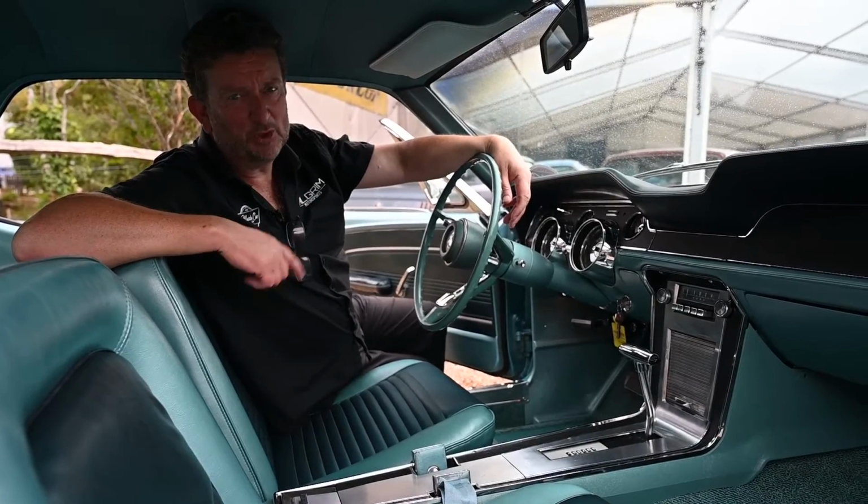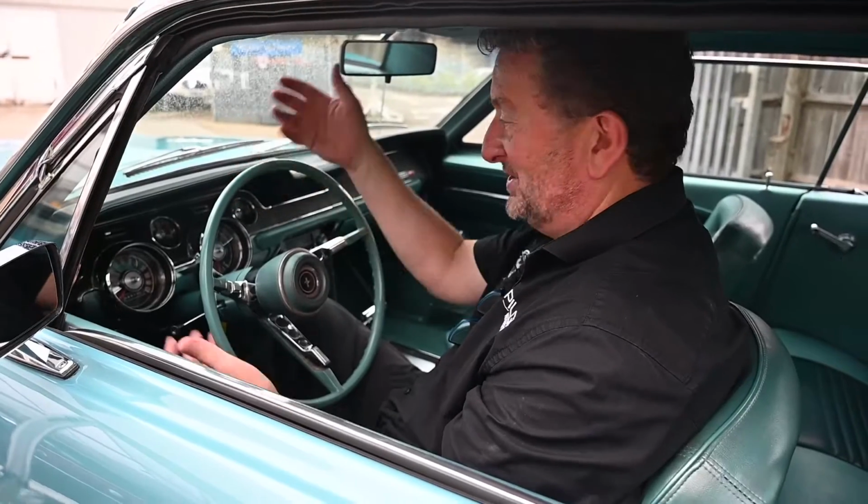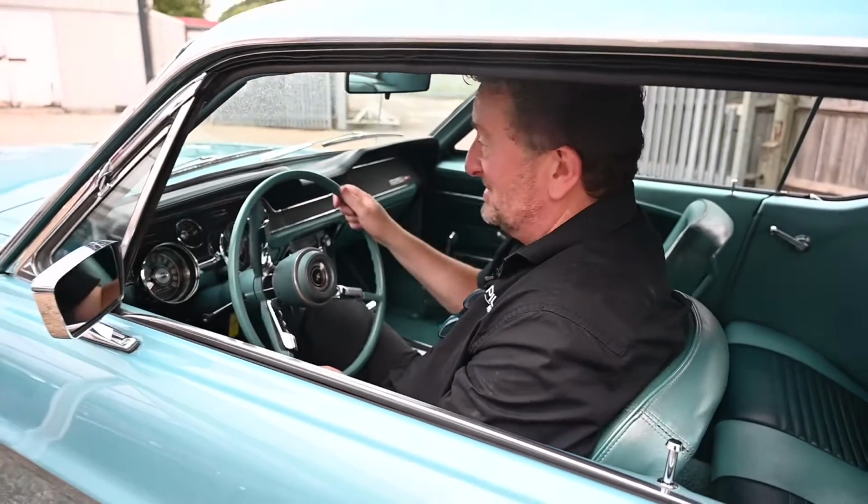Just beautiful. Let's have a look underneath. Let's take it to the workshop. It's just going back in time driving this. It's just absolutely gorgeous.